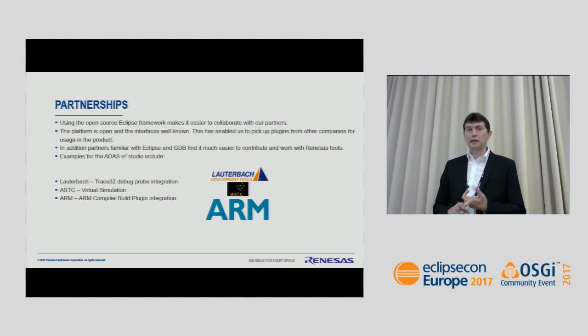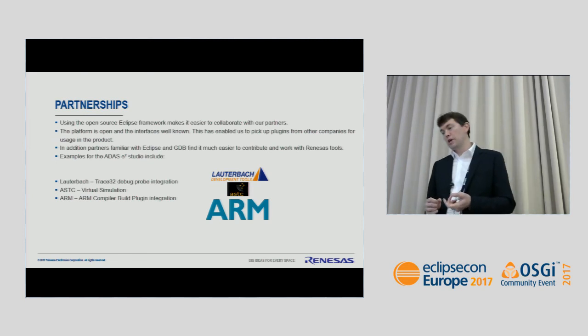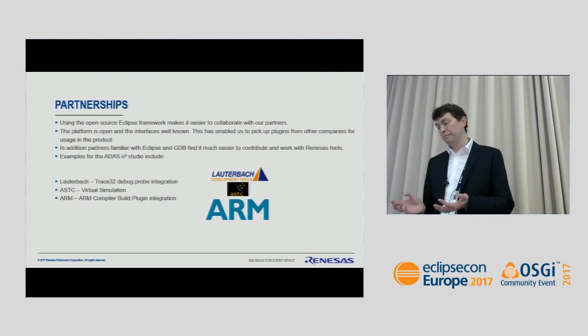The first one is Lauterbach and their Trace32 debugger integration. Lauterbach provided some software to us which we integrated relatively easily with our E2 Studio environment.